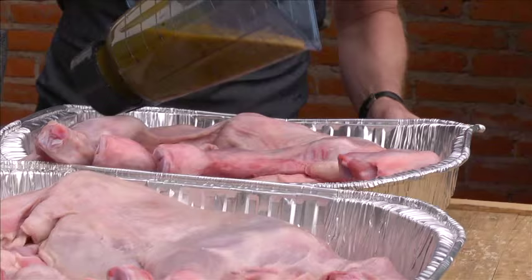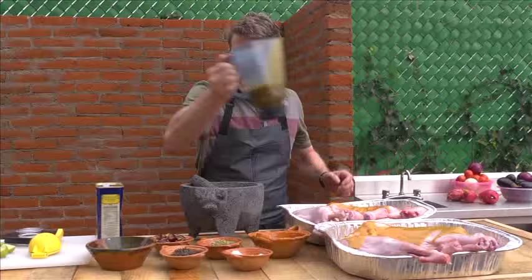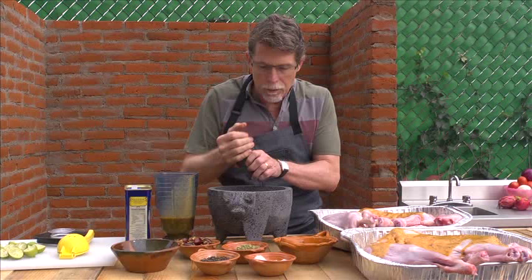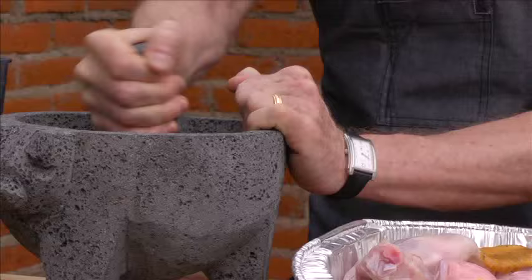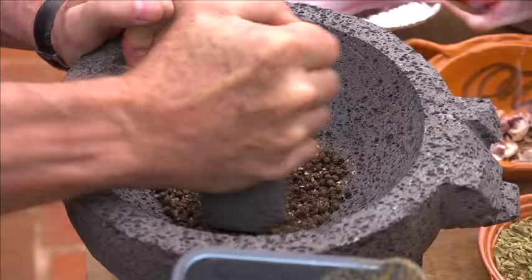I have my cabritos over here. Half will go on to each one of them. And I'm, of course, going to massage it in there with my hands. And I also want to grind a bunch of black pepper. I mean a lot, like a couple of tablespoons, because I'm going to add that as a kind of last coating as part of this marinade.